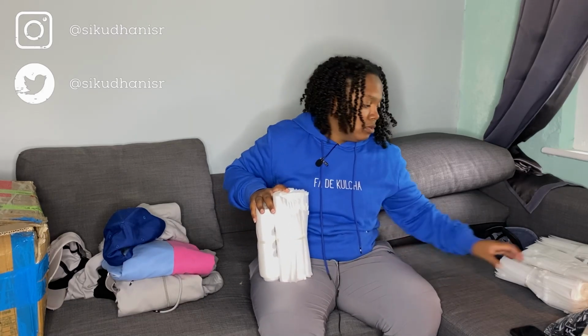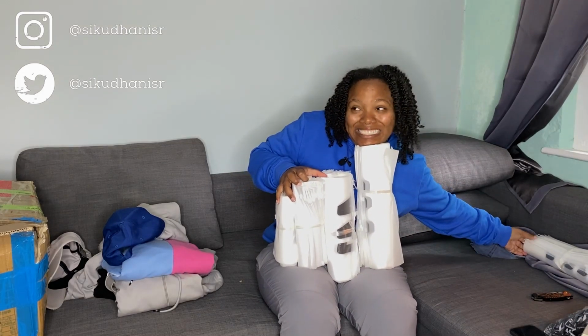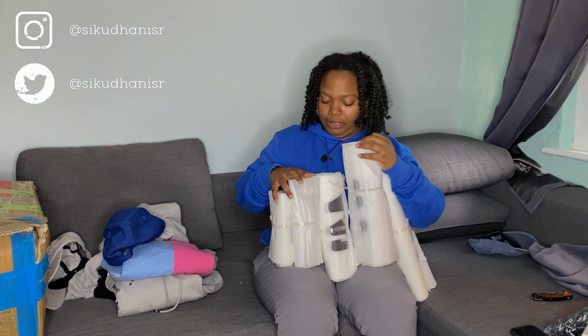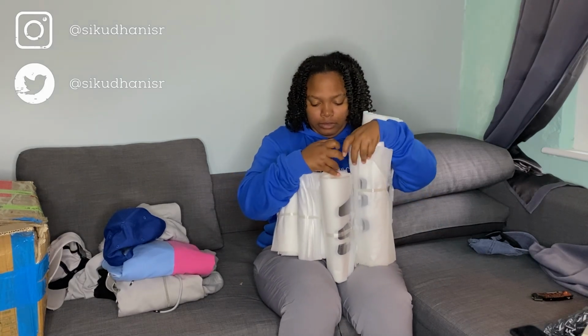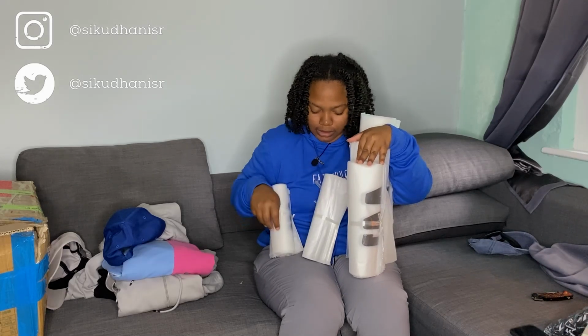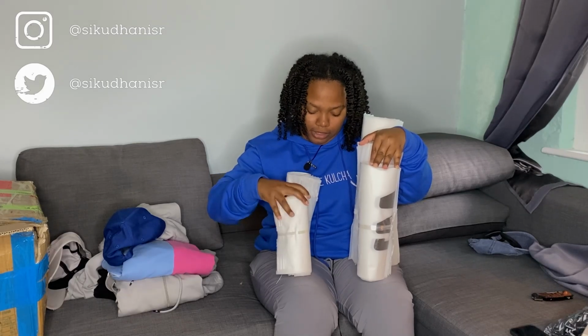So again, we got five sizes: 1, 2, 3, five. Let's put this one in the back. So these are all different sizes. I got five different sizes here. So let's package some clothing.